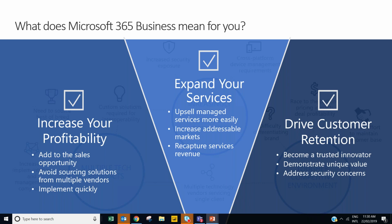The move here, as we've mentioned, is to position yourself as a trusted innovator. Thanks to Microsoft, basically there are new releases, updates, improvements to these products on a very regular basis. That's an opportunity for you to go and talk to your customers, say, look, this is now available. We can implement this. This can improve your security, or we can now do this, which we couldn't before. Importantly, it gives you an opportunity to stand out from the people who are just selling regular Office 365 or just doing the minimum like email.